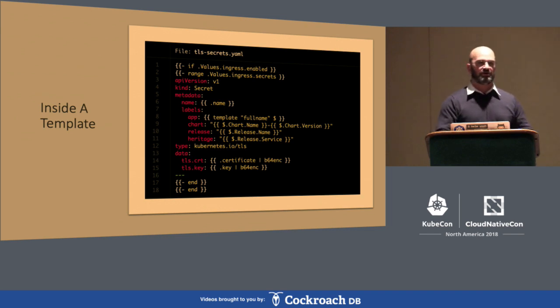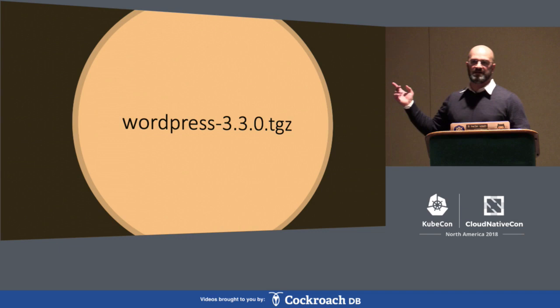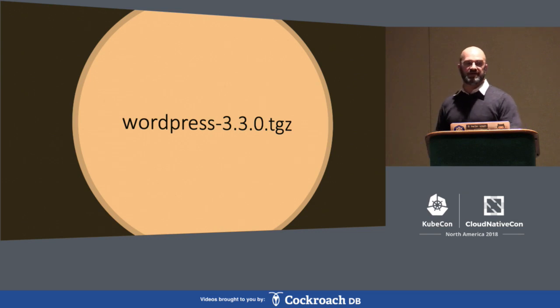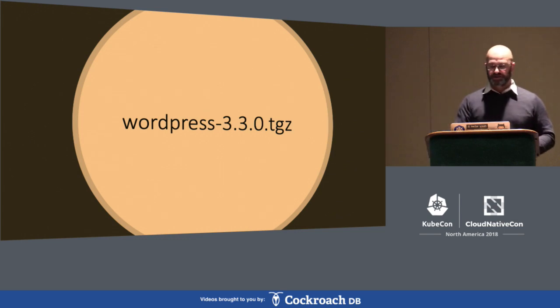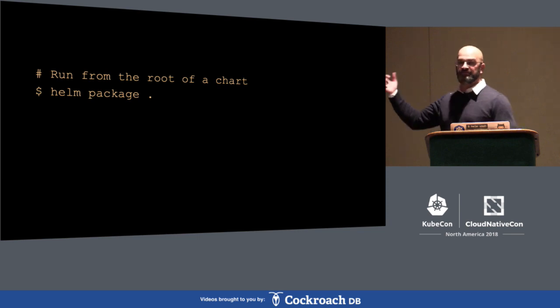And of course, when you take all of these files, the templates, the tests, the description, and everything going on, all of that gets bundled up into a tarball. And in this case here, you've got the name of the package, its semantic version. So if you look at it, you can see what it is. You can open it up and you can inspect it. You can do those things. And the way to actually convert it is really simple. helm package, if you're in the root directory, otherwise it's the path to it.